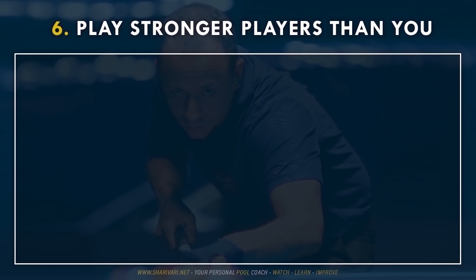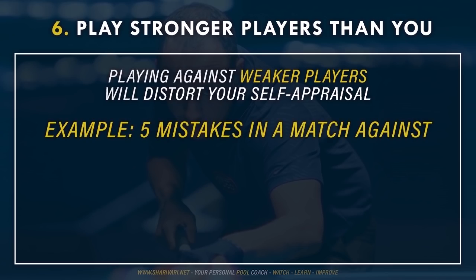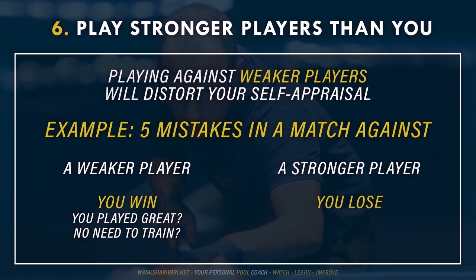And there is also a very interesting psychological thing that will change the way you rate your own game. Imagine you're playing a match and you make 5 mistakes in this match. You're playing against a weaker player and you win this match. So you're thinking, I played great, I don't have to train. Now imagine you're making the exact same 5 mistakes in a match against a stronger player and you lose. So now you're thinking, I played bad and I have to train, even if you made the exact same mistakes in each match. And even if you have this information now, it's very hard to judge and rate your own game unrelated to winning or losing.